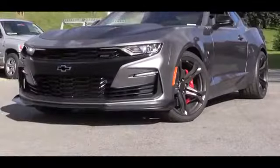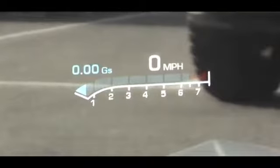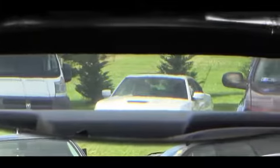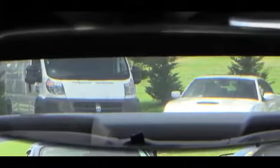And when it comes to visibility, let me touch on forward visibility first. You will get a head-up display if you go with the 2SS trim level. Rear visibility is still questionable. It is a Camaro, but I would imagine if you were to own a Camaro day in and day out, you would certainly get used to it, I would assume at least.